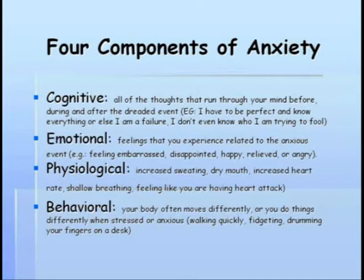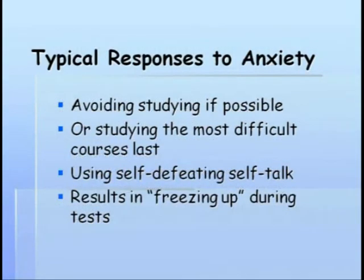Behaviorally, we know that people behave very differently when they're anxious. Their body moves differently. You do things differently when you're stressed, such as walking quickly, talking louder, fidgeting, drumming your fingers on the desk. What I want to talk about is typical examples of how we respond to anxiety.